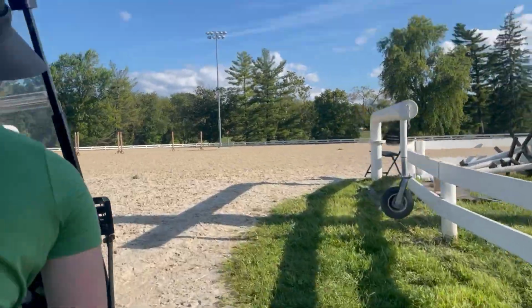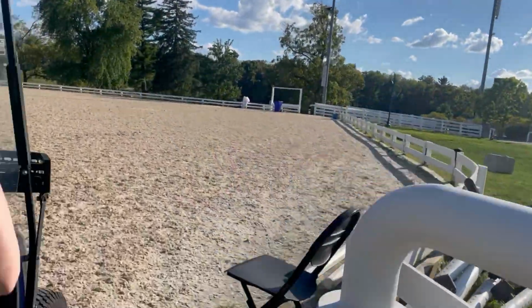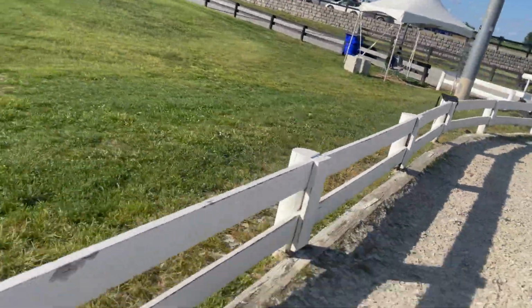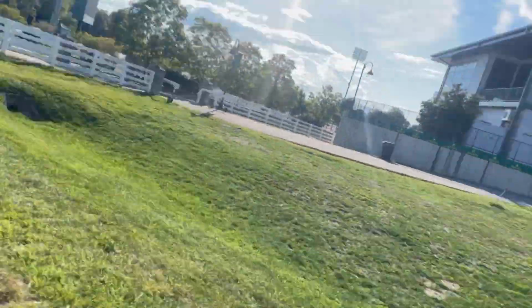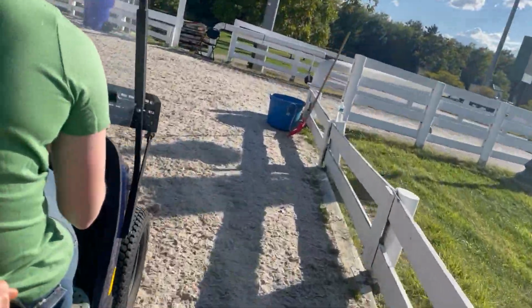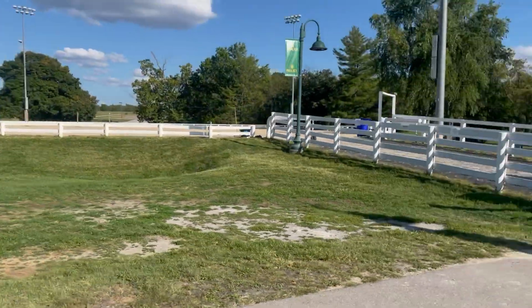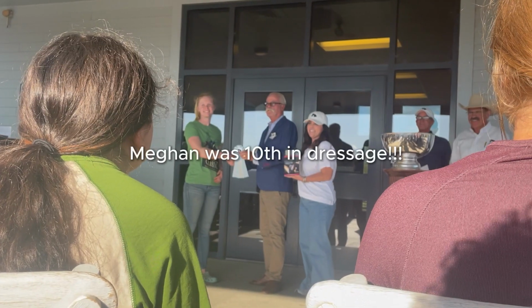Legally driving a golf cart. Oh my god. This is the golf cart of struggle. We were just headed to the awards in style through the warm-up ring for some reason.